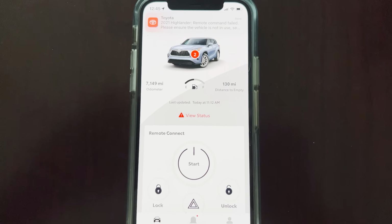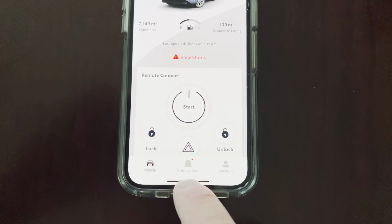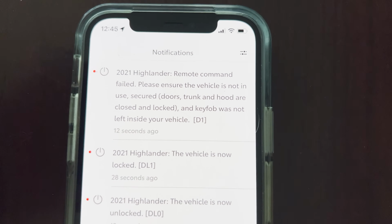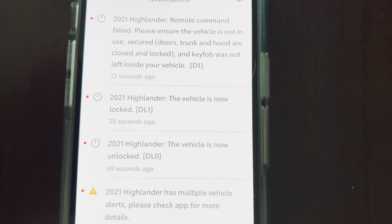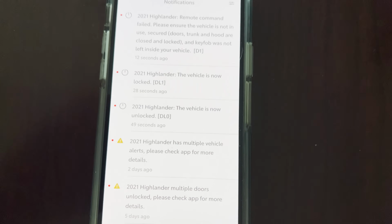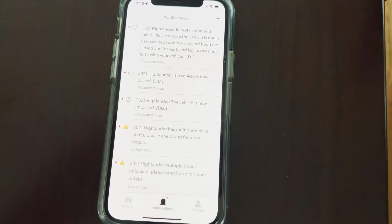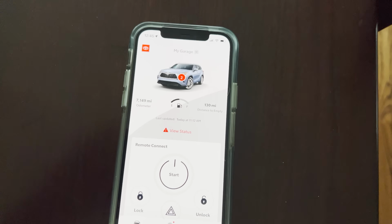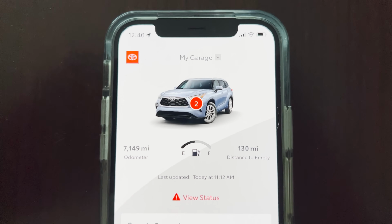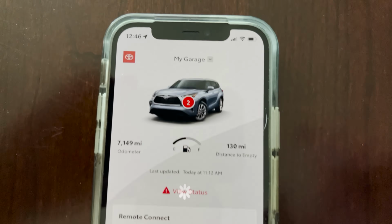I've already got the vehicle in use. I just wanted to show you how that works. You can do the hazard. You can do notifications. So see, those are all things you can do. And then you can do guest vehicle services too, so that if you wanted to send a vehicle out with your family or your teenager or maybe a valet, you could make sure they're not doing anything recklessly, etc.